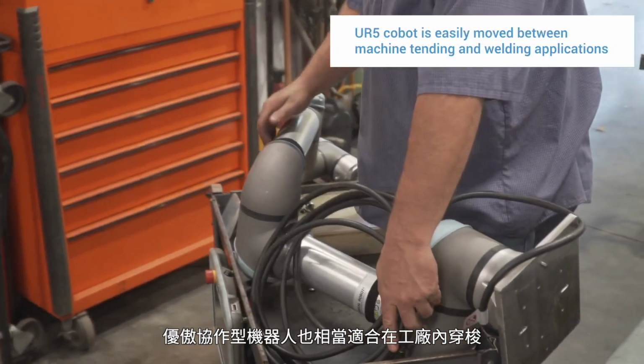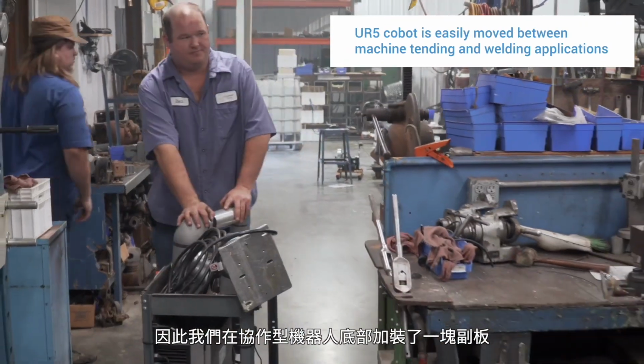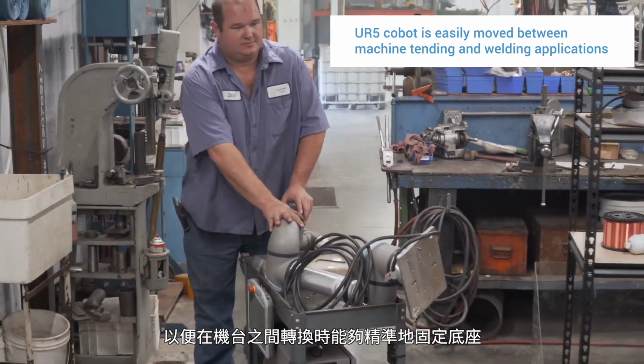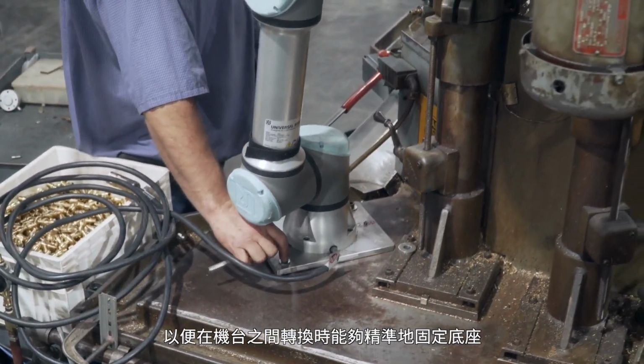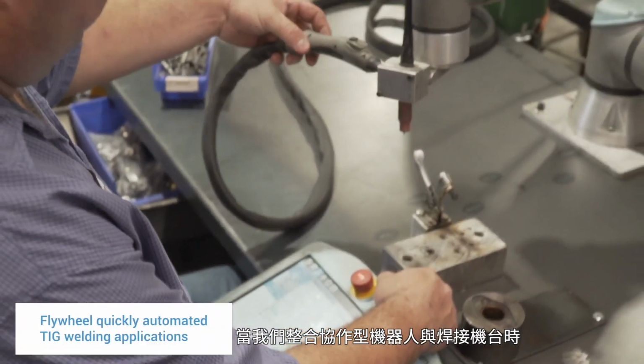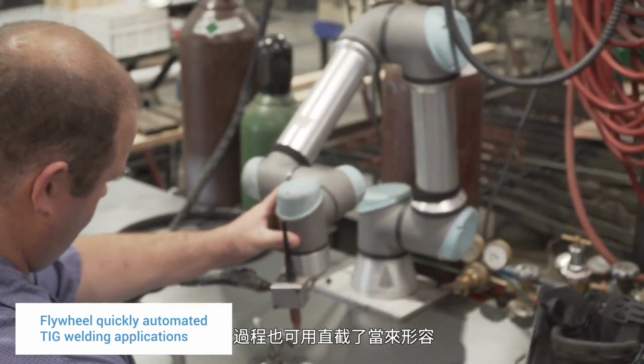UR cobots are fairly friendly to move around. We opted to build a subplate that we mounted the cobot to so that we can precisely realign the base from one machine to the next. We integrated it with one of the welders, which was a fairly simple and straightforward process.